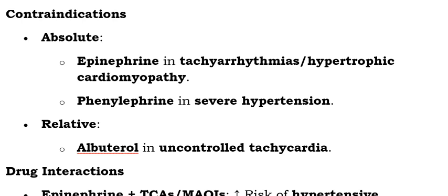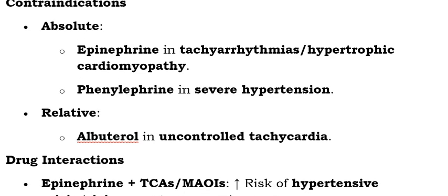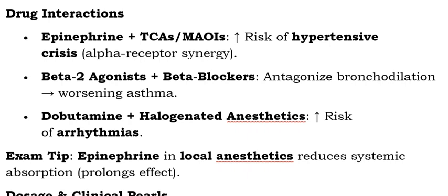Dangerously so. Makes sense. And then there's a relative contraindication for albuterol. What's relative mean here? Relative means you should generally avoid it. But maybe in specific situations, the benefit might outweigh the risk with extreme caution. Albuterol is relatively contraindicated in uncontrolled tachycardia. While it mainly hits beta-2, it can have some spillover beta-1 effects, especially at high doses, potentially speeding up an already fast heart rate. You'd have to weigh the severity of the bronchospasm against the risk to the heart. So, a judgment call. Okay. How about interactions with other drugs? Oh, yeah, some important ones.